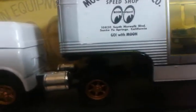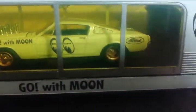Go with the moon. You see a little flaw right there? I do. Anyhow, it's a good looking Mustang. Still looks a lot like two other Mustangs that I've got, though. The back window doesn't look as bad on this one compared to some of the others.